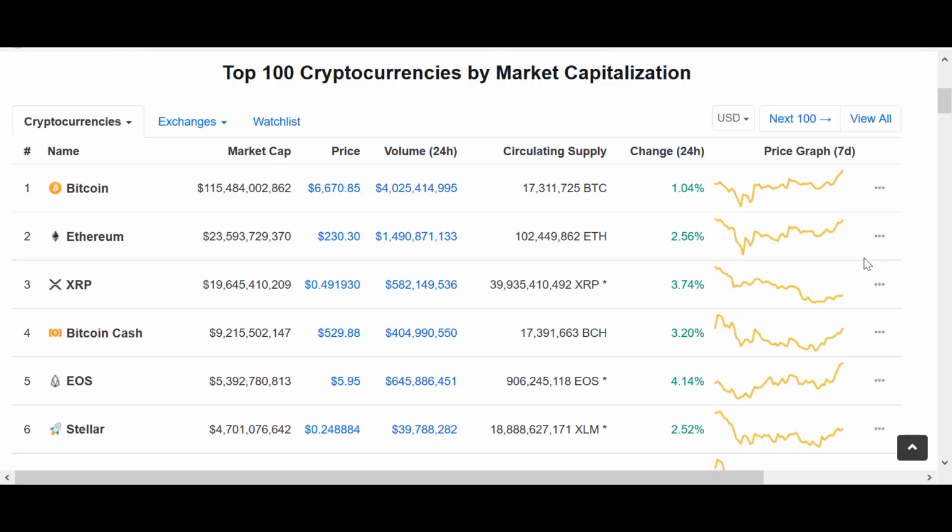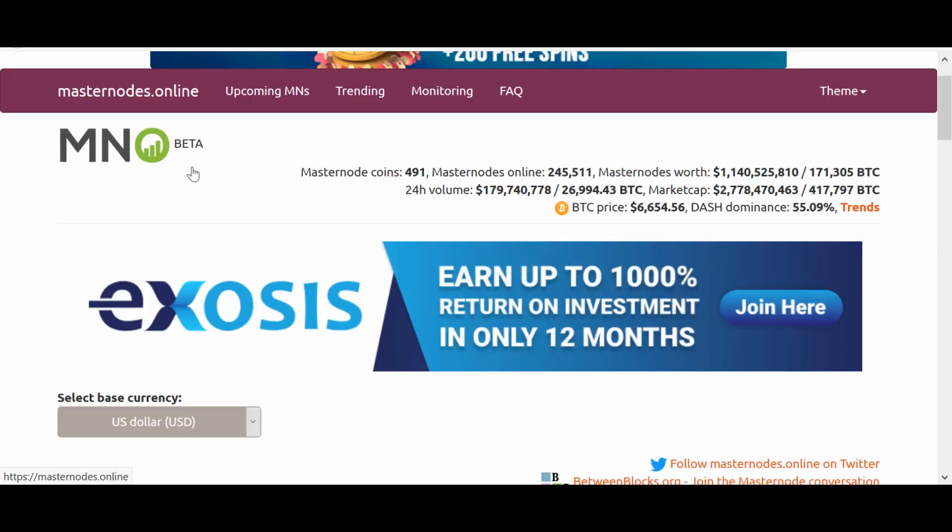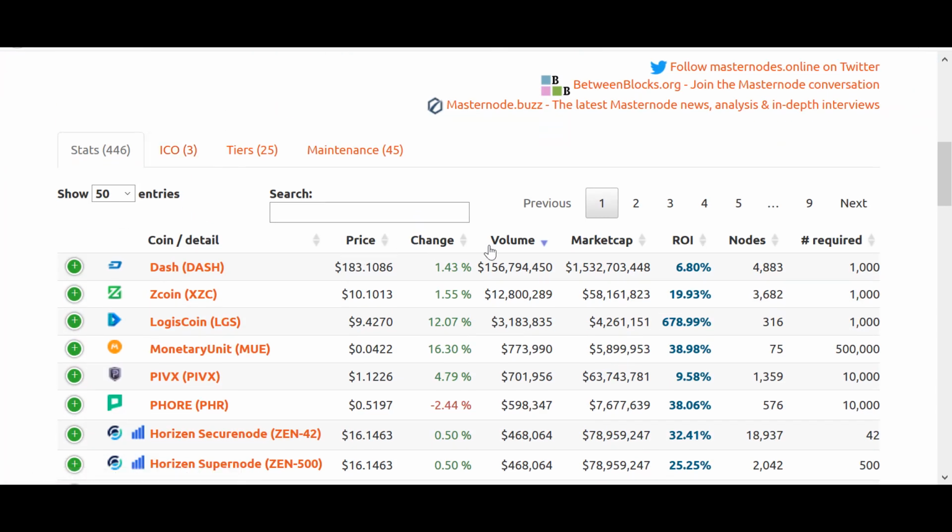Today we're going to continue our series on masternodes, and we're going to talk about Masternode Scam Coins, how to avoid the most common Masternode scam coins or projects that are total scams. Now, the Masternode space, by the way, obviously this is the coin market cap. Masternodes, by the way, this is masternodes.online. It's a great resource. This is the website that we're on. And this is all about masternodes. There's a lot of great information on here.